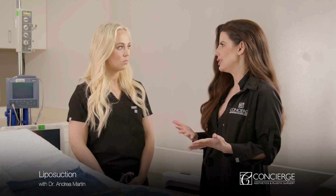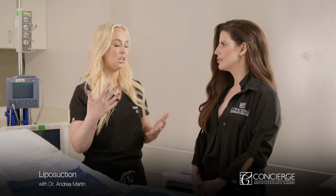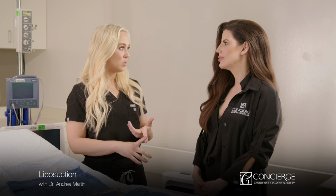Can you walk us through what's involved in the procedure? Of course. The procedure can be done awake or asleep, depending on a lot of different factors that you would talk to your surgeon about in your consultation. The next part is we put fluid in. That fluid helps numb up the areas. Even when you're under general anesthesia, you need some numbing, as well as it helps the blood vessels clamp down to limit the amount of bleeding, and it helps loosen up some of the fat to make it easier to remove.